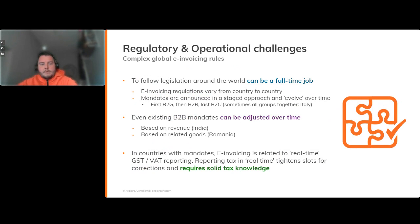Now, when we talk about regulatory and operational challenges within e-invoicing, e-invoicing is a very, very complex subject. There are different mandates, there are different e-invoicing rules and regulations. There are many challenges within this space, most notably the evolving regulations. Tax authorities don't just implement an e-invoicing mandate and say, yep, that's in play, and 15 years' time it's still the same mandate. They do change over time. And also most businesses don't have the resources and the knowledge to maintain or follow the complex e-invoicing rules.